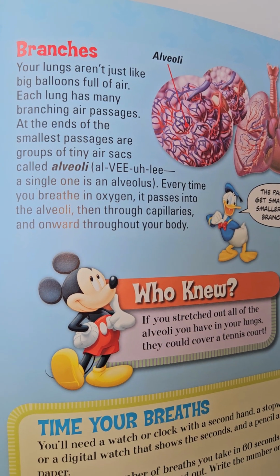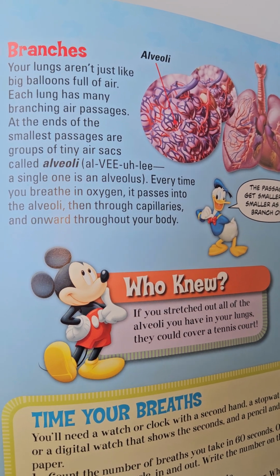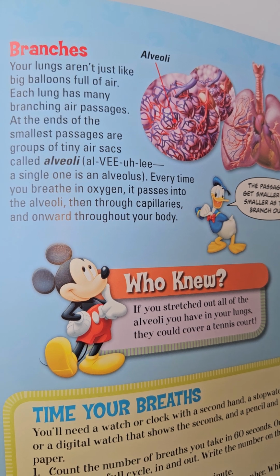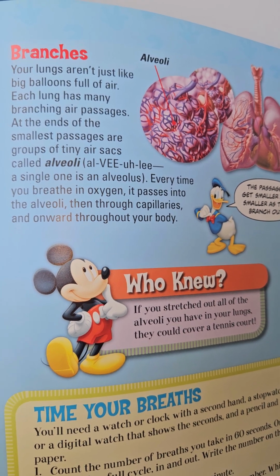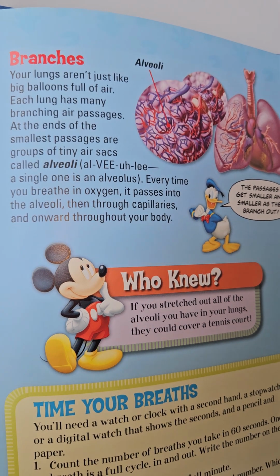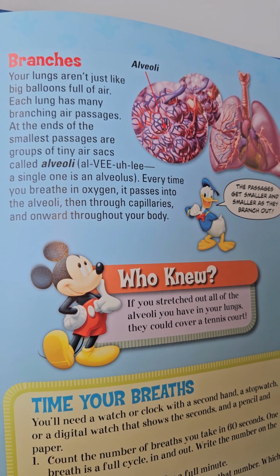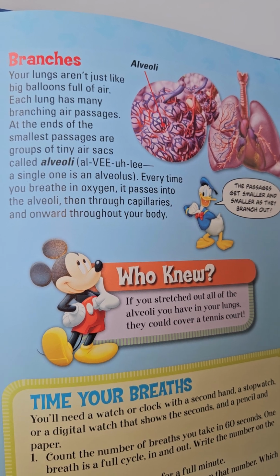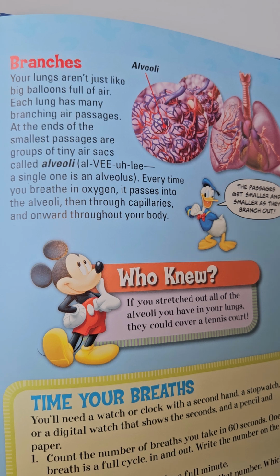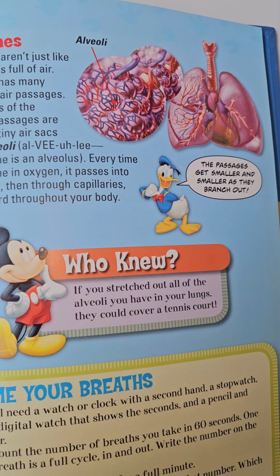Branches. Your lungs aren't just like big balloons full of air. Each lung has many branching air passages. At the ends of the smallest passages are groups of tiny air sacs called alveoli. A single one is an alveolus. Every time you breathe in oxygen, it passes into the alveoli, then through capillaries, and onward through your body. The passages get smaller and smaller as they branch out.